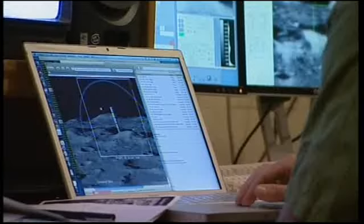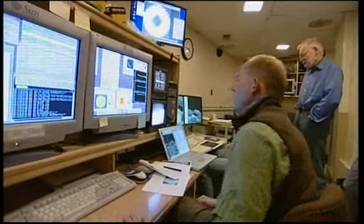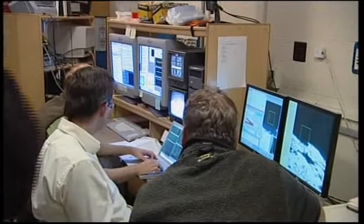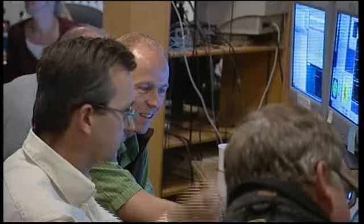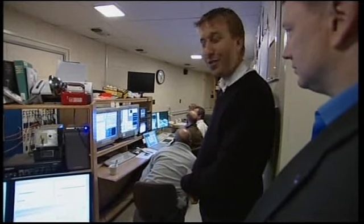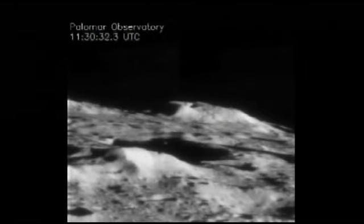Here in the control room at Palomar, it looks like the hours of preparation have paid off. The team have a beautifully clear and stable view of the impact site thanks to the 200-inch telescope, and meanwhile, the amateurs outside are readying themselves for this unique event. 30 seconds. The LCROSS craft separated from the Centaur rocket stage a few hours ago, and both are now on collision course with Cabeus, down near the south pole of the moon. So the rocket should be somewhere in the field of view around now, so just seconds to go. It's there somewhere, heading for the crater.